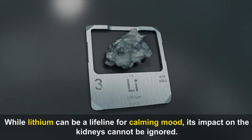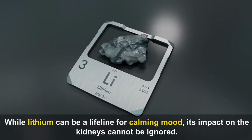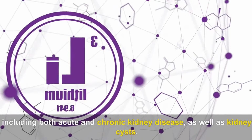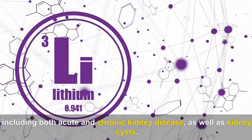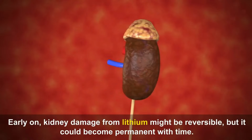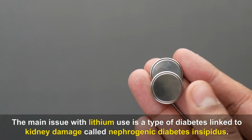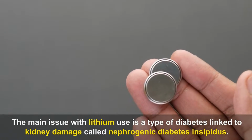While lithium can be a lifeline for calming mood, its impact on the kidneys cannot be ignored. Long-term use of lithium can lead to some serious kidney issues, including both acute and chronic kidney disease, as well as kidney cysts. Early on, kidney damage from lithium might be reversible, but it could become permanent with time. The main issue with lithium use is a type of diabetes linked to kidney damage called nephrogenic diabetes insipidus.